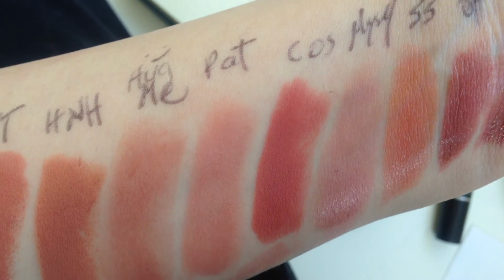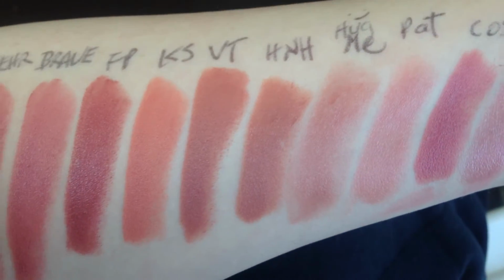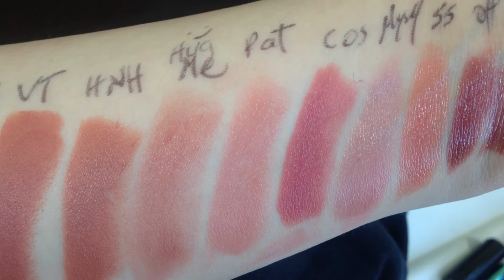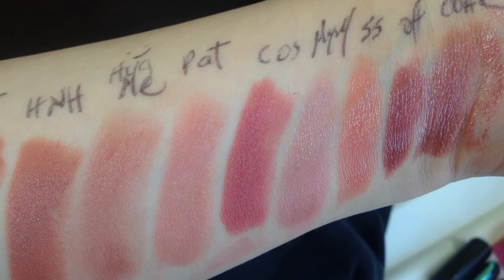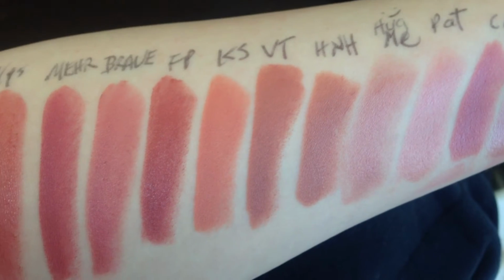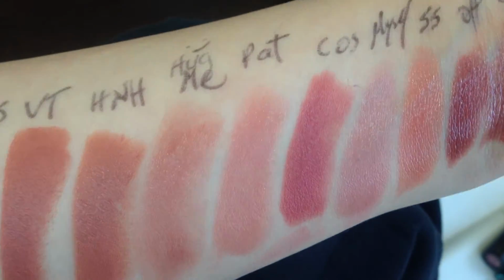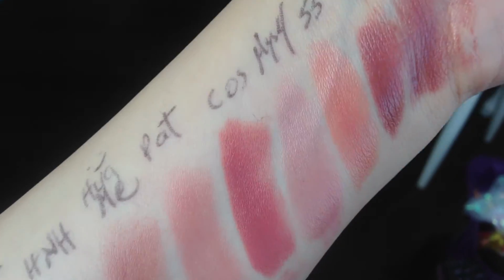Next in line is Cosmo. Cosmo makes me think of Cosmo Kramer. I just watched Seinfeld last night, on YouTube. I was watching these videos, so that's why I keep making so many references. All right, so Cosmo, it's pinker than colors like Brave or Velvet Teddy or Half and Half. It's definitely got more pink, but it looks a little bit pinker on camera than it is in real life.